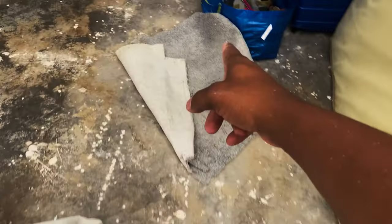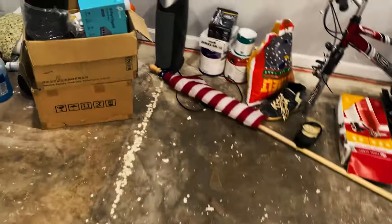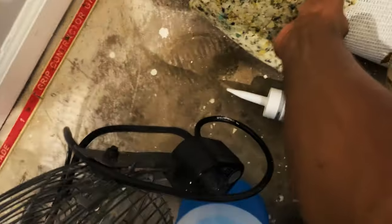All right, so this is the other carpet. Got another piece there, and then we got the mattress, and the job will be done. So if your basement gets flooded or anything of that nature, give me a call and I'll stop by. Get this outside real quick.